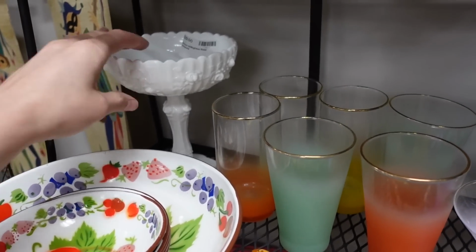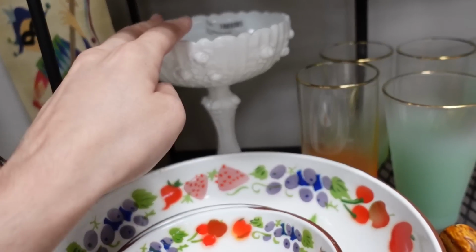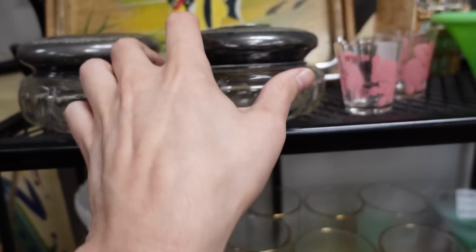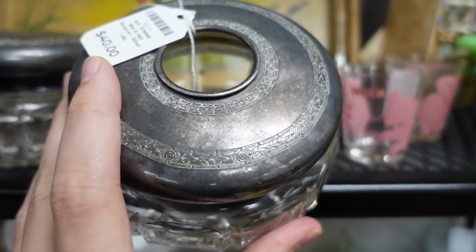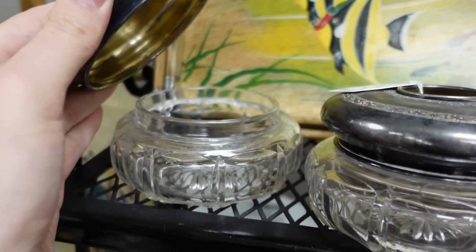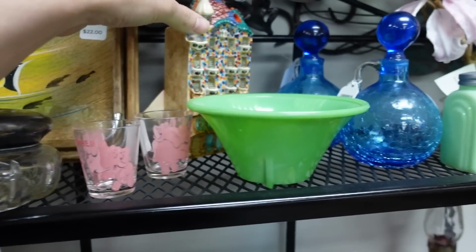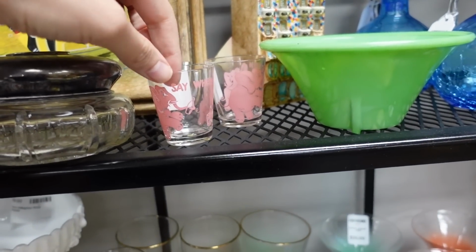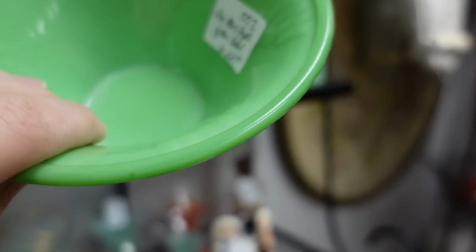And you have some of this cabbage rose and this compote by Fenton for $30 in the white milk glass. This is a hair receiver, which is why there's a hole in the top of it. $40. You get this one here for your powders, and you get this one here for your hair. So, oh, the little elephants. Say when. That's what it says. Oh, that's beautiful. This is $22.